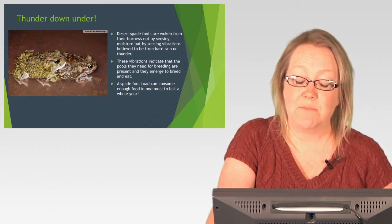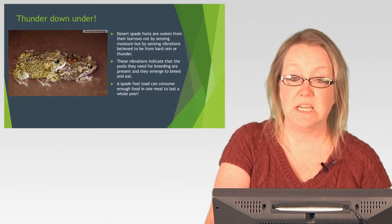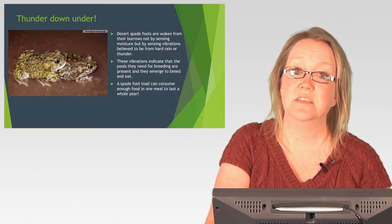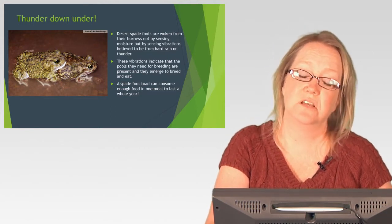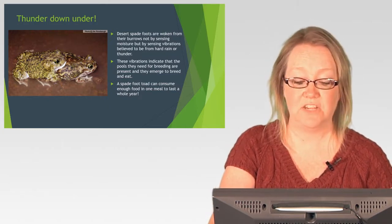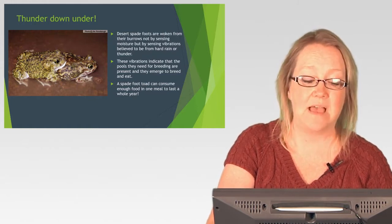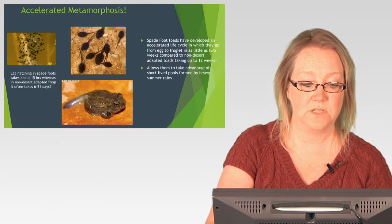So what those vibrations indicate is that there are going to be pools available for them to be able to breed. They are temporary and they need to get out, they need to breed and eat very quickly. Interestingly, a spadefoot toad can consume enough in one meal to last the entire year. Hibernation, estivation, when they're down in these burrows, their metabolism slows down quite a bit and their digestion slows down. I talked about their elimination slowing down. So they can eat enough food in one meal. They just gorge themselves during this period where they're above ground, and that food is enough stored within their body to feed them for the rest of the time that they're in their burrow for most of the year. Interesting.